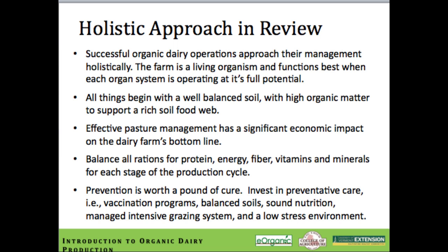So you see, it's really all about prevention. And an ounce of prevention is worth a pound of cure, as Benjamin Franklin once said. So you need to invest in your preventative care, and you will not be disappointed.